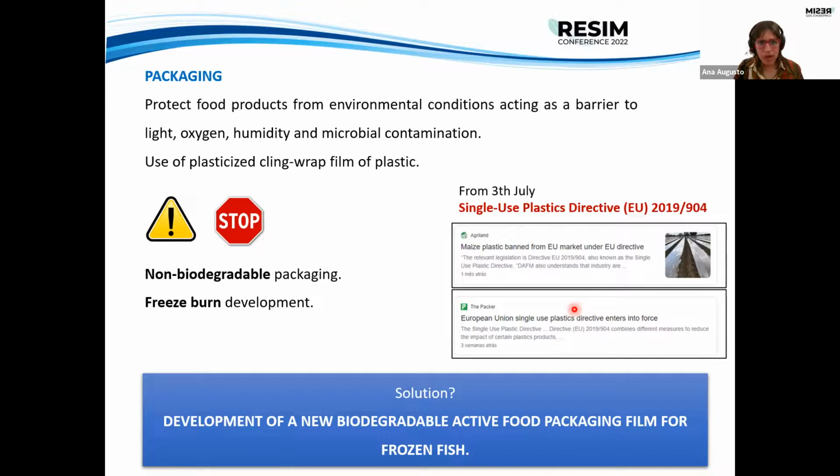And at the same time, we need to increase the functionality of this packaging, since they can prevent the freeze burn, but they are not 100% effective. So we need to develop solutions with higher efficacy to prevent the development of this freeze burn.